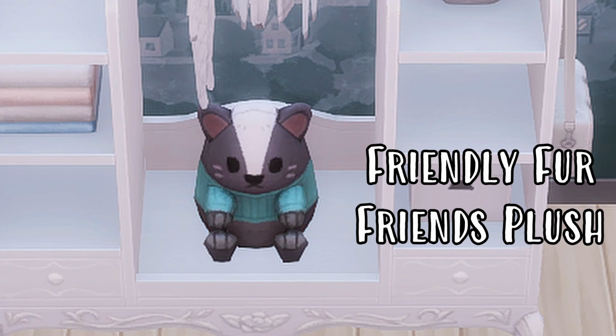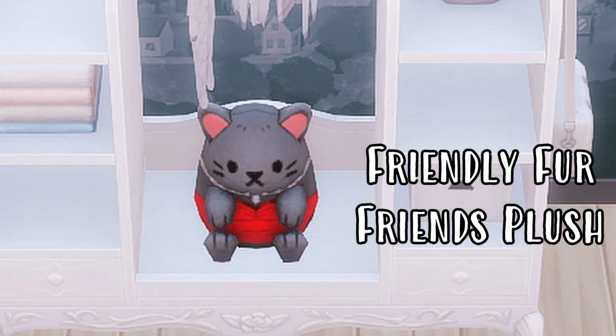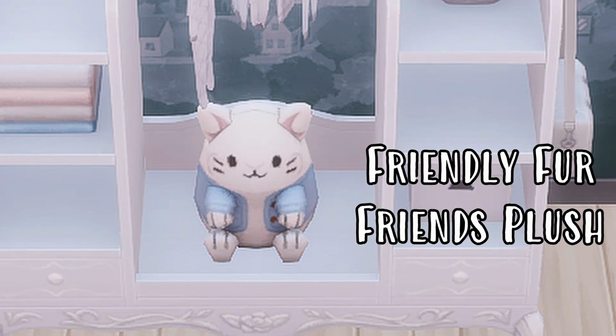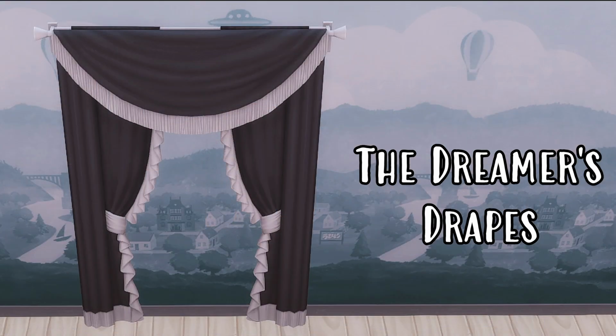We also got this really cute little plush, which came in a few different animal styles and quite a few different colors, which I thought was super cute and sits really nicely on the clothing rack as well. But honestly, so excited about the baby clothes.